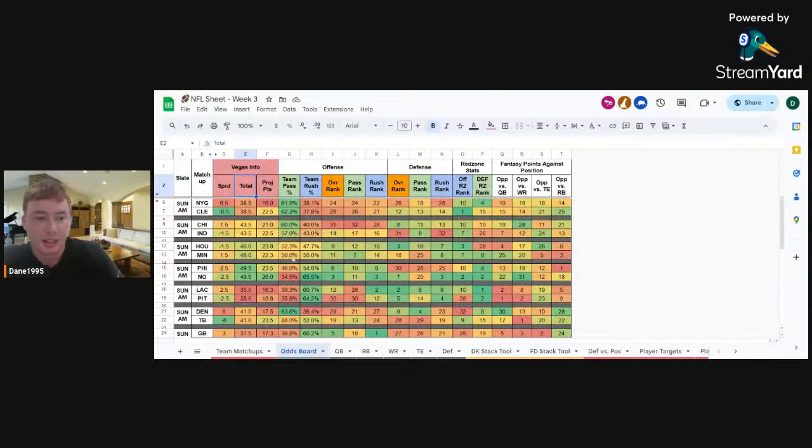So, just looking at an overview of the slate, you've got a few totals that stick out to me. You've got Houston, Minnesota. I think that's going to be a good game, kind of a second tier in terms of ownership and things. In most cases, there are a couple chalky spots in that game.